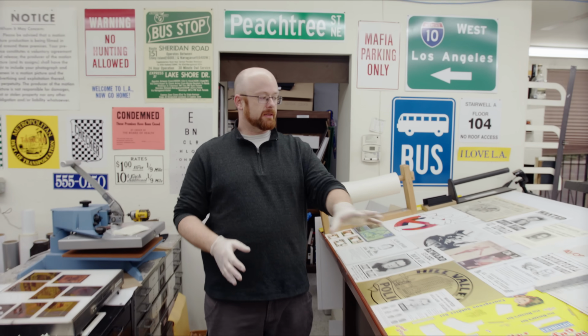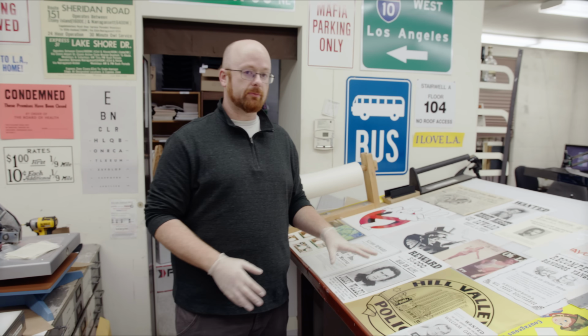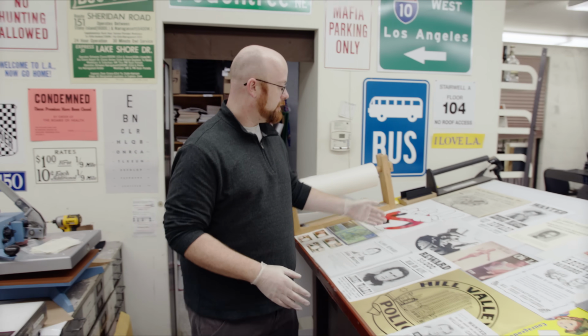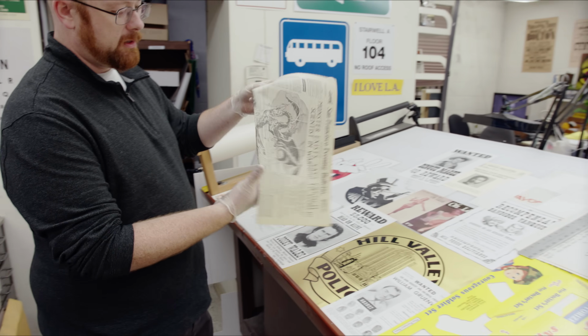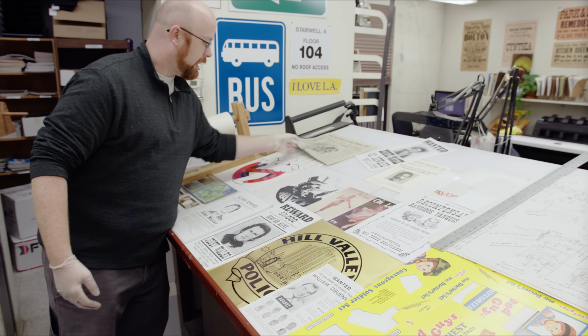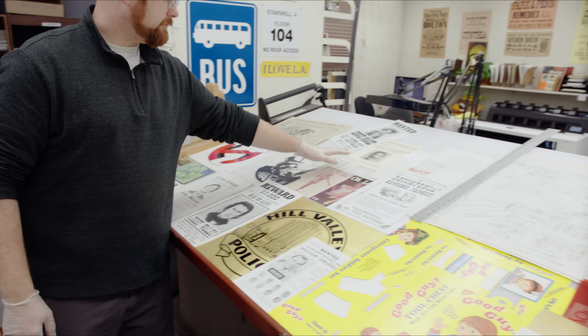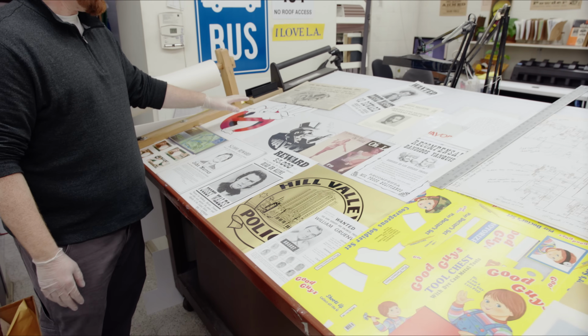So this is just on this table a smattering of some of the things that Earl Hays Press has done in the past, and nothing on this table is a reproduction. These are all originals going back to 20,000 Leagues Under the Sea. This is one of the original newspapers from the film, and it goes, again, all over the map, from The Fugitive, Back to the Future, Batman Returns, Ghostbusters 2.